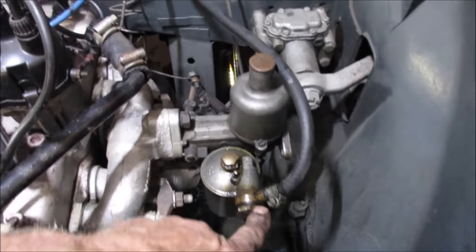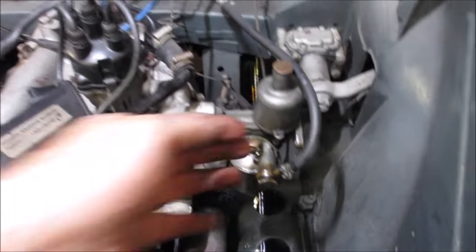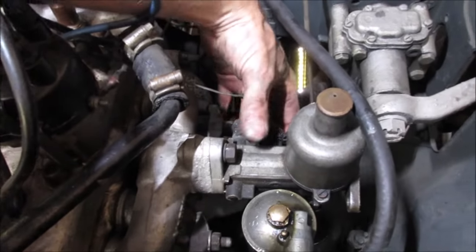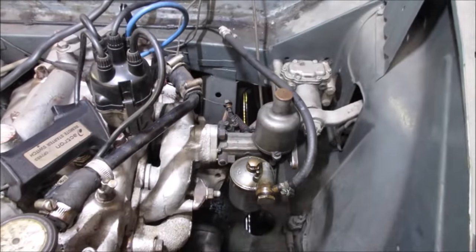I guess we take the banjo back off again. Well, we got two bolts on there. Is there any heat riser or anything underneath? Just get a mirror and take a peek. I think it's just these two bolts, that line and that line. We'll get it on the bench, take a look at it.